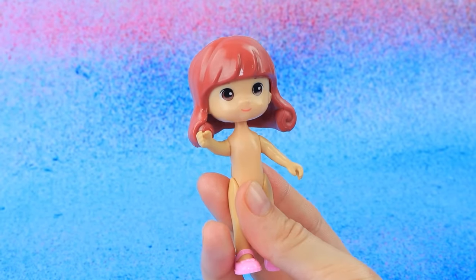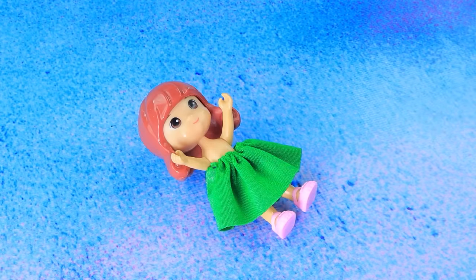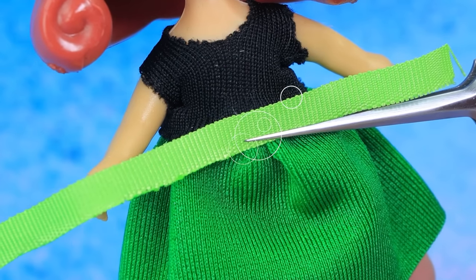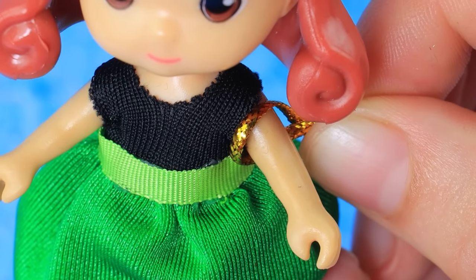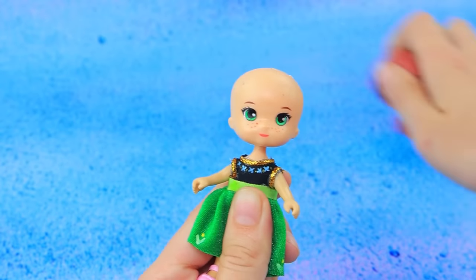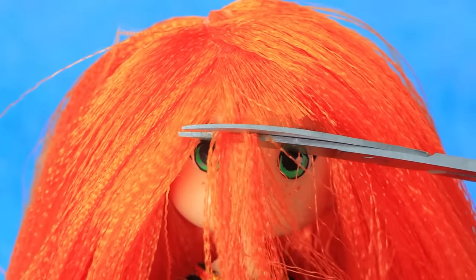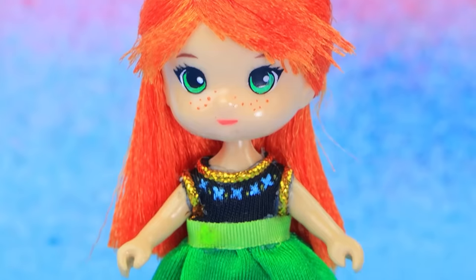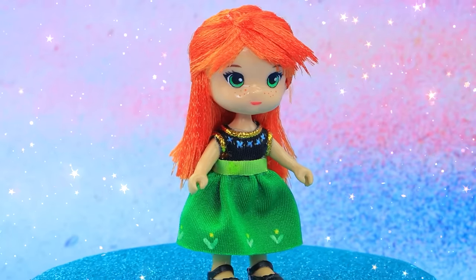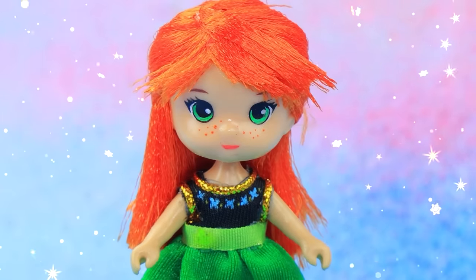Turn the doll into Anna. And the belt? Of course. Apply floral pattern. From brown eyes to green. Red hair will look great. Make a hairdo. Wow. The shoes are the only thing left. Baby Anna is growing up into quite a fidget.